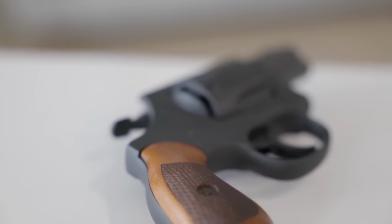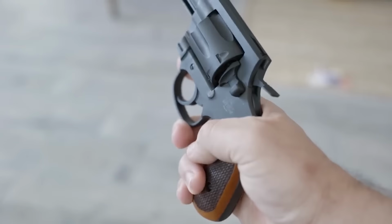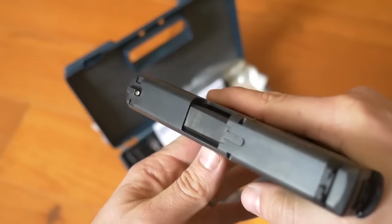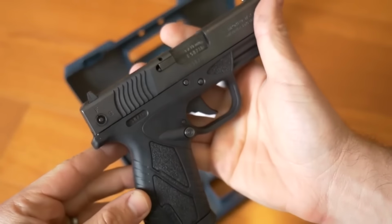Retro checkered wood grips it has. With a height of just 4 inches and an overall length of 6.7 inches, it's two-dimensionally slim. Number 8, Bersa BP9cc, $300. Bersa's BP Concealed Carry series comes in 3 flavors: 380, 9mm, and 40.